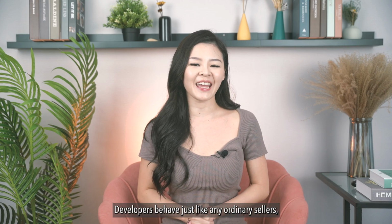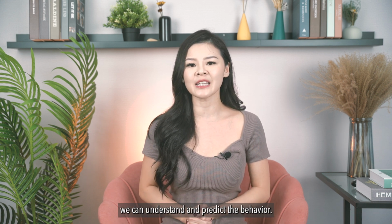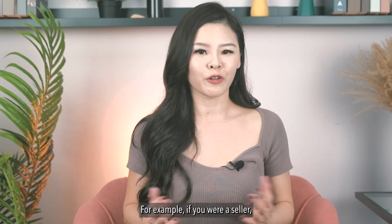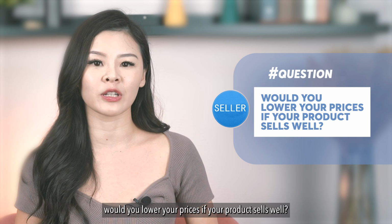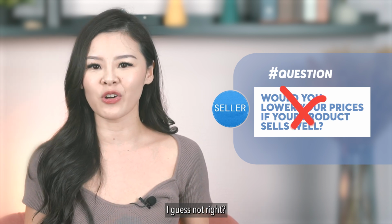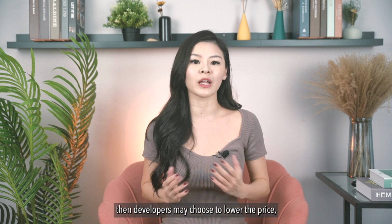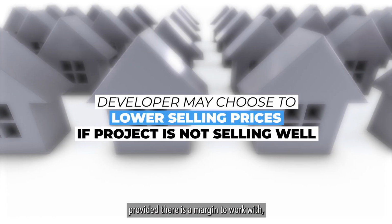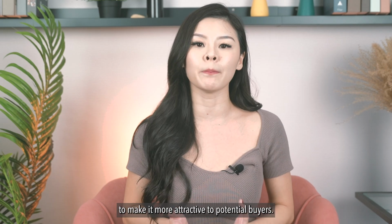Developers behave just like any ordinary sellers, and by putting ourselves in their shoes, we can understand and predict their behavior. For example, if you were a seller, would you lower your prices if your product sells well? I guess not, right? On the contrary, if the project is not selling well, then developers may choose to lower the price provided there is a margin to work with based on their break-even price to make it more attractive to potential buyers.